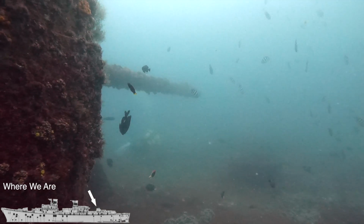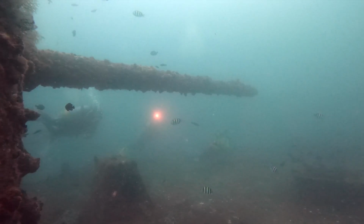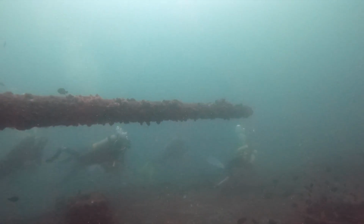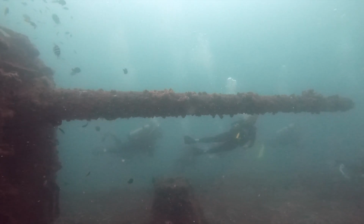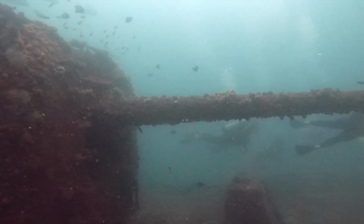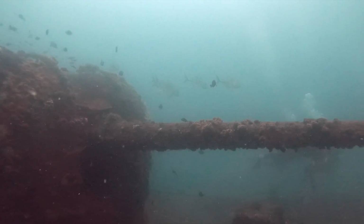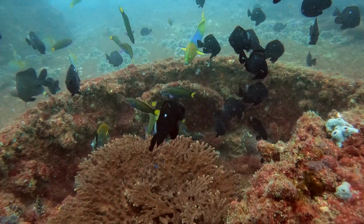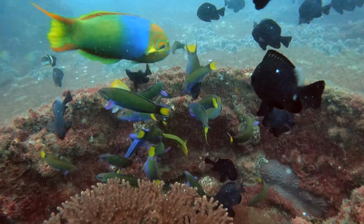Now as we move to the stern, we come across the huge guns. This ship, an ex-Royal Australian Navy vessel, was a guided missile destroyer. It has two massive guns, one on the stern and one on the bow. Now, as we're moving across the stern, you can see the scale of this gun. It is ginormous. And with the wreck being down for so long, it is coralized and full of marine life. You guys are going to see that throughout this dive.